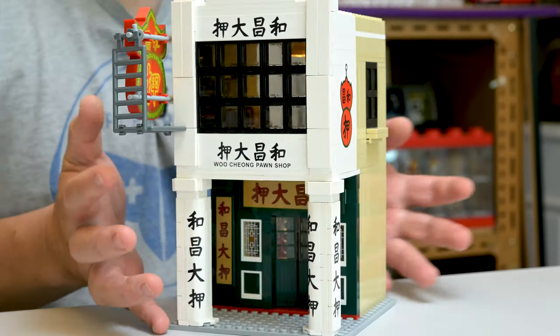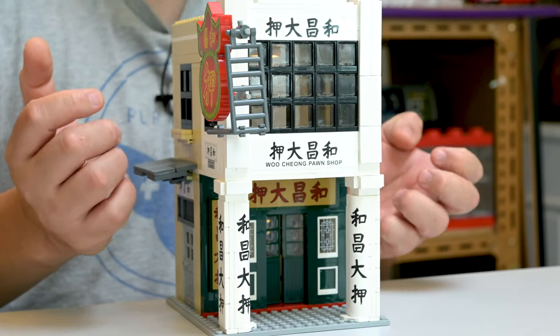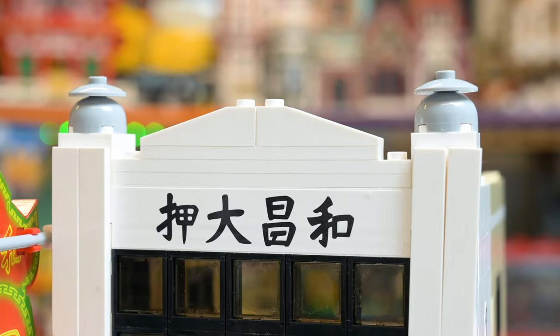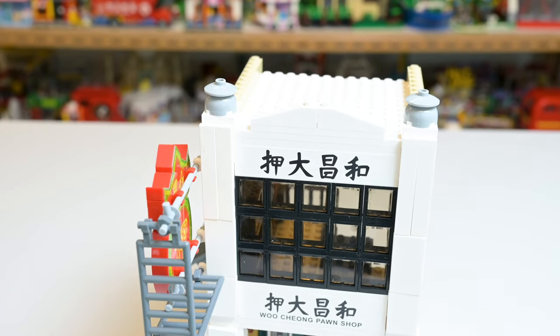And a lot of you will say, too many stickers again. It's a Royal Toy thing, man. Finally, you come up to the rooftop here, and there's not much more to it. They're just kind of trying to match the shape of the actual store.